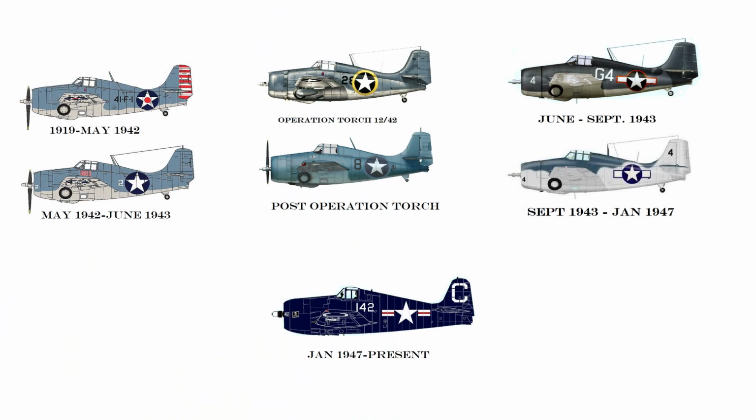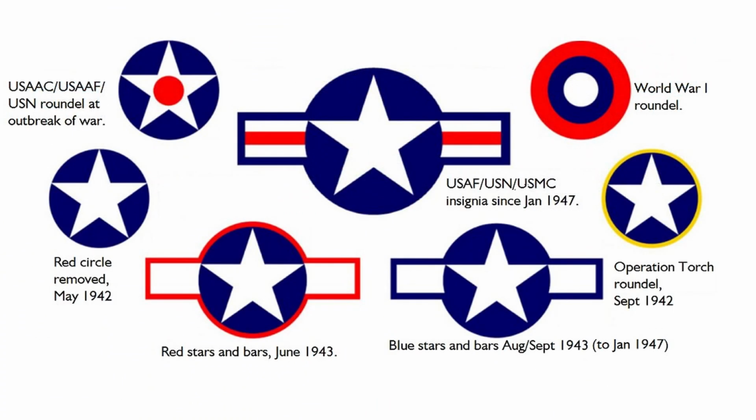Anyway, I just wanted to cover that little thing on the rather confusing nature of American military roundels, and here is a basic listing of them for you as a quick reference.